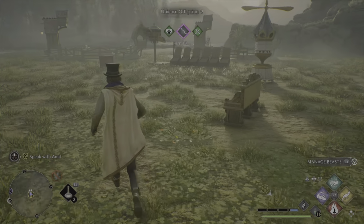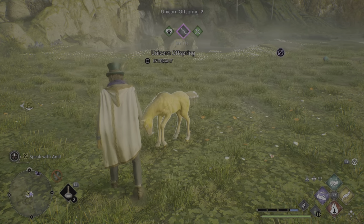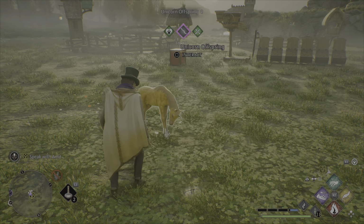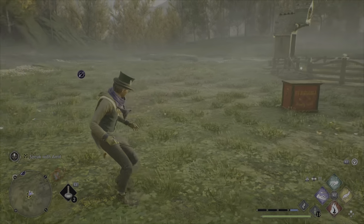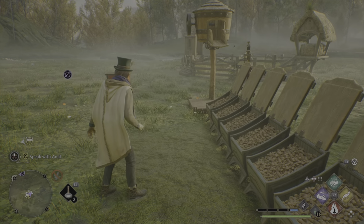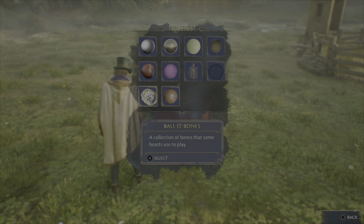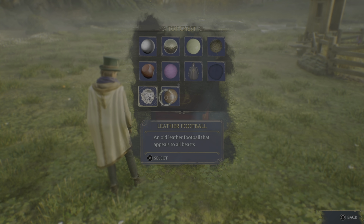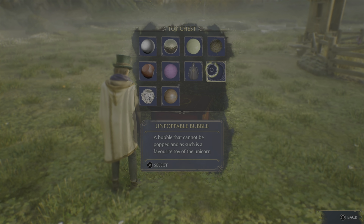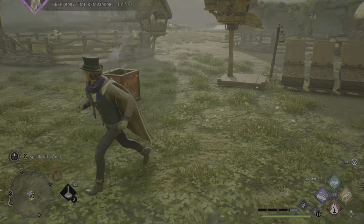And then these are your magic beasts, so you can brush them. Oh, that's a little baby unicorn. You can brush them and feed them. I've got a feeder set up now, so they can feed themselves, and you can play with them. What do unicorns like? Let's see. I've only just got unicorns. Oh, there we go. They want a bubble.